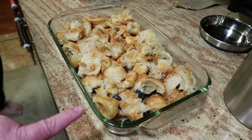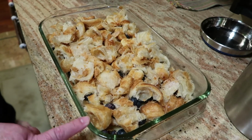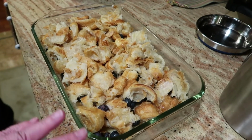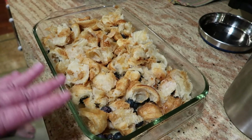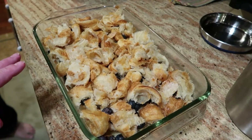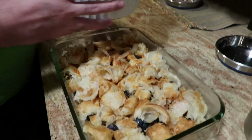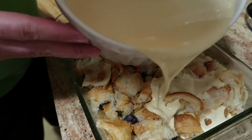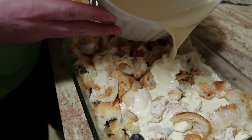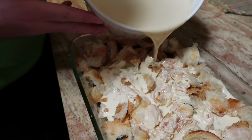To recap what's in the pan, I broke up 4 croissants on the bottom, layered that with about a pint of blueberries, topped it off with 4 more croissants, and Chewy's about to pour the mixture all over the yumminess. Sorry for the overhead lighting. This can soak anywhere from 20 to 30 minutes, or it says overnight.